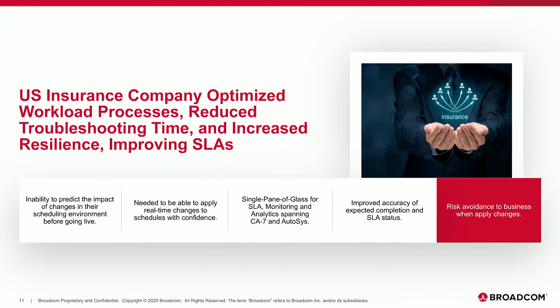The single point of view across the engines and that ability to accurately predict the impact, that was the biggest thing for them. Overall, they got much better at delivering the service, far fewer SLA breaches going on, but also in predicting to the business on how late something would be if it was beyond their control to deliver on time.